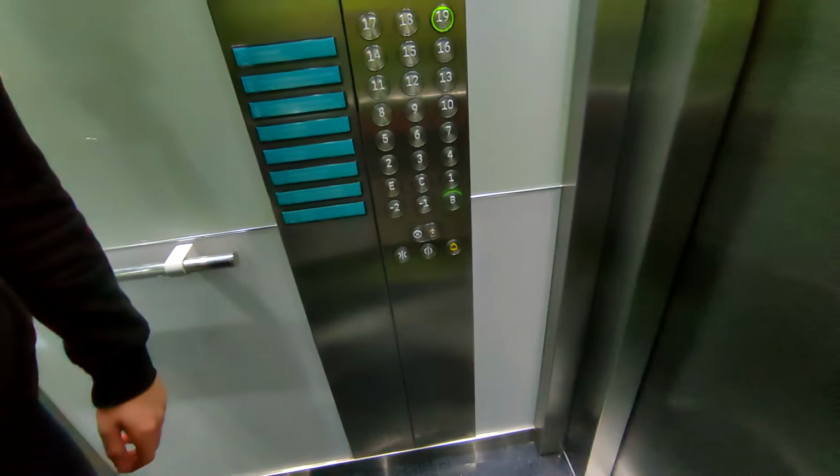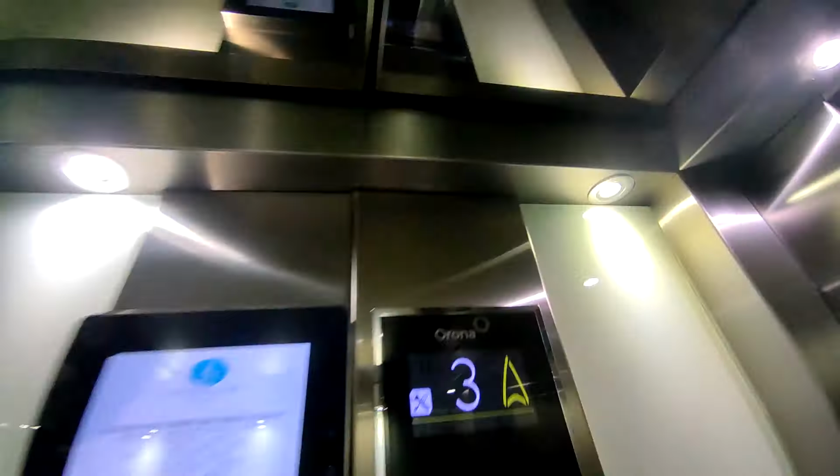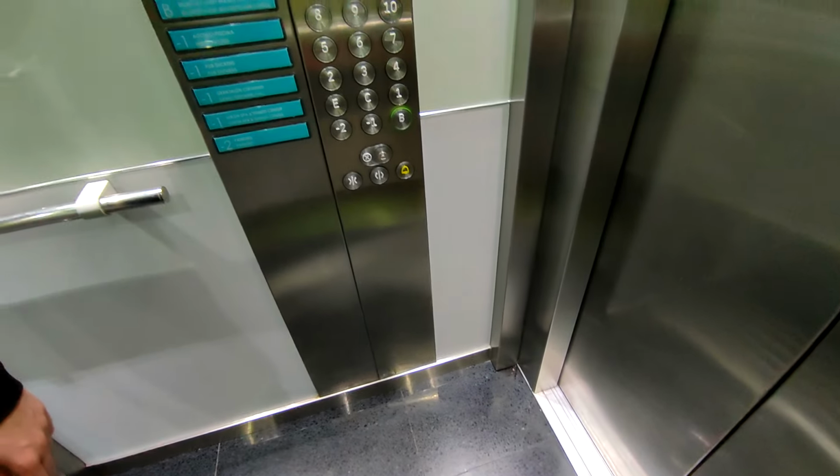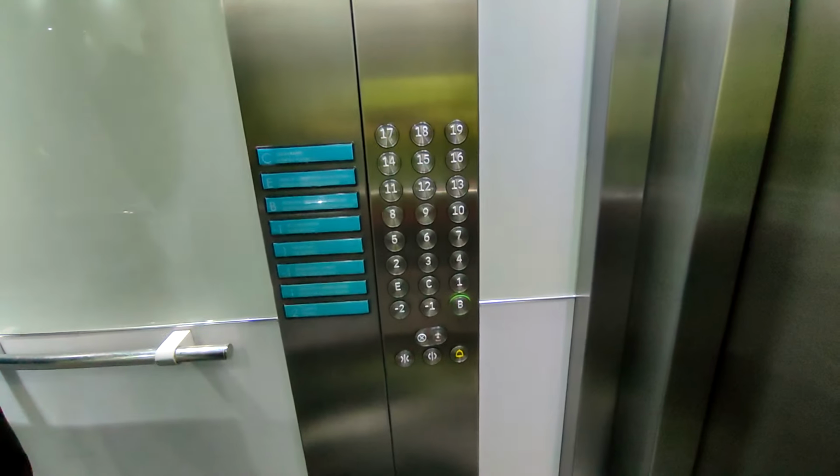Third floor. You haven't got a sign on it. Out of order. Push the alarm button.